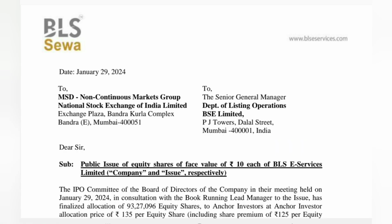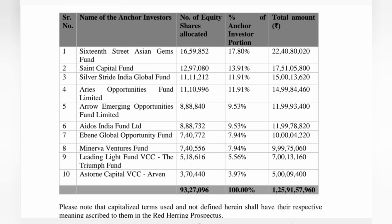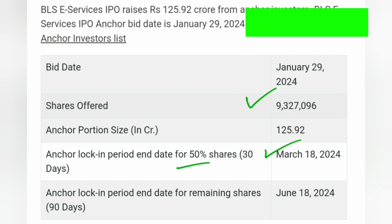This is the anchor investor list for BLS-E Services. There are total 10 investors in this IPO. The company has offered 93,27,096 shares for anchor investors. There will be locking period for initial 50% of the shares for anchor investors, which will end on 18th of March 2024. And for remaining shares, the locking period will be for 90 days, which will end on 18th of June 2024.